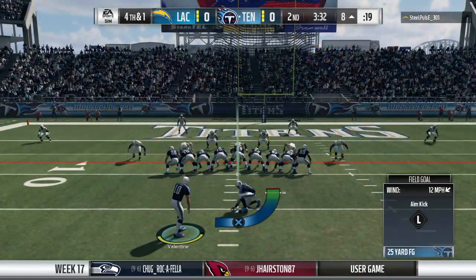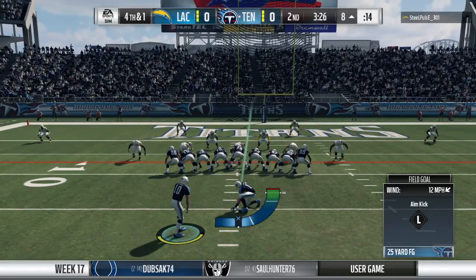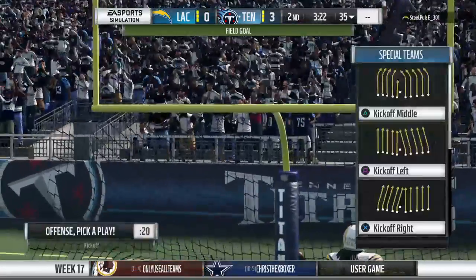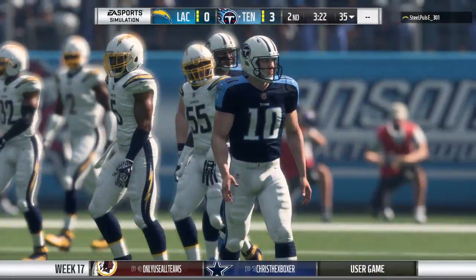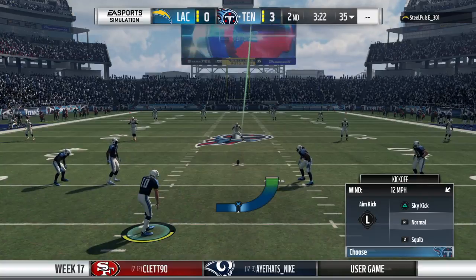So now the Titans are going to call upon their field goal unit here. From the left hash, should be a fairly easy one here. His kick is good. And the Titans hit the scoreboard first. It's 3-0. And we were scoreless up until this point in the second quarter. Now we finally have a little action. Let's see where this action takes us.